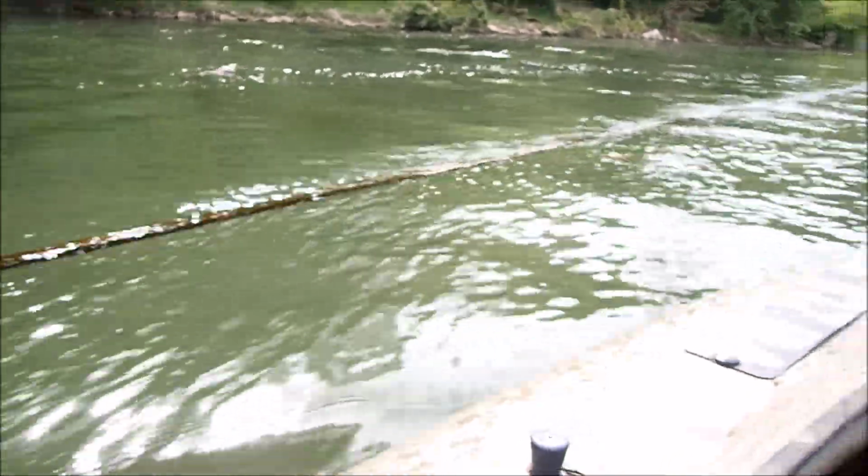Today we're going to go on a little river adventure, not too far from where I live. Now we're not going to do any searching for treasure, but we're just going to motor around and look at the sights.